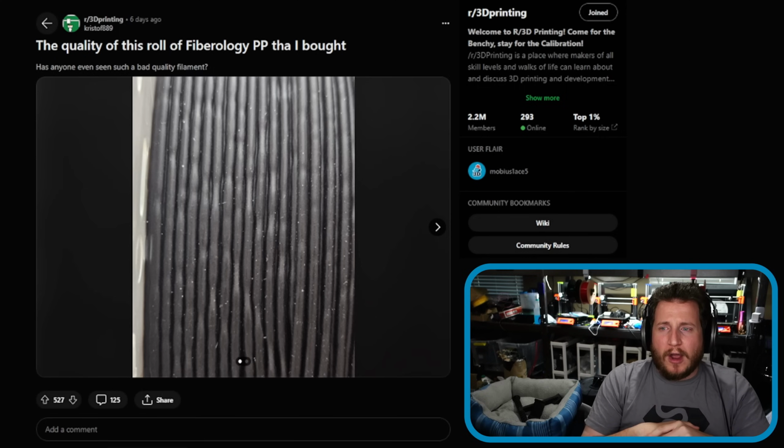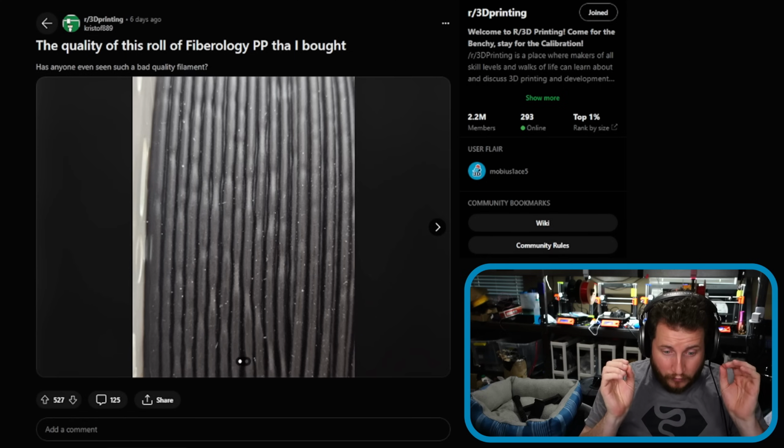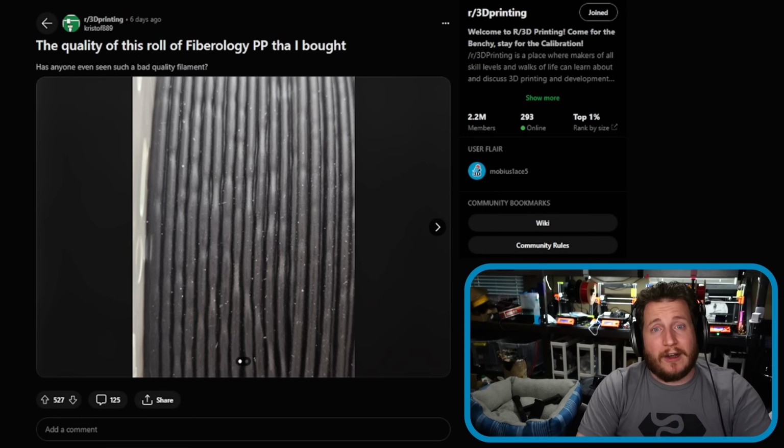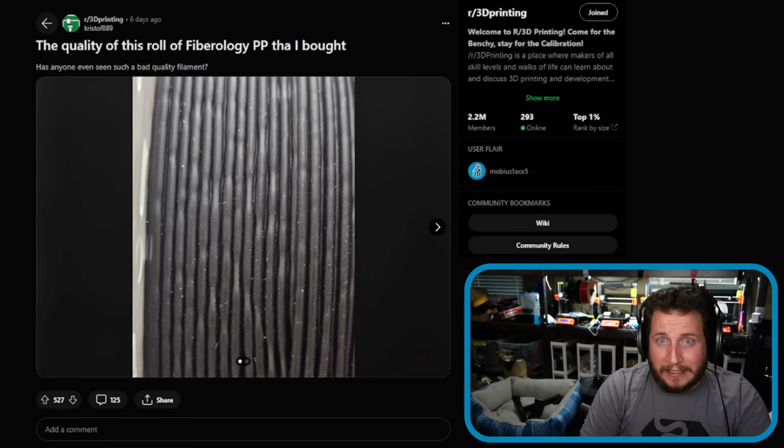I would bet that Fiberology would take care of them on this, because I'm used to Fiberology making really, really high quality filament, and polypropylene, first off, Godspeed on that. Polypropylene is a very difficult material to print. It doesn't like sticking to anything, period. I believe the best for the bed treatment is clear packing tape, of all things. There's a whole thing with printing it. It is not an easy thing to do.